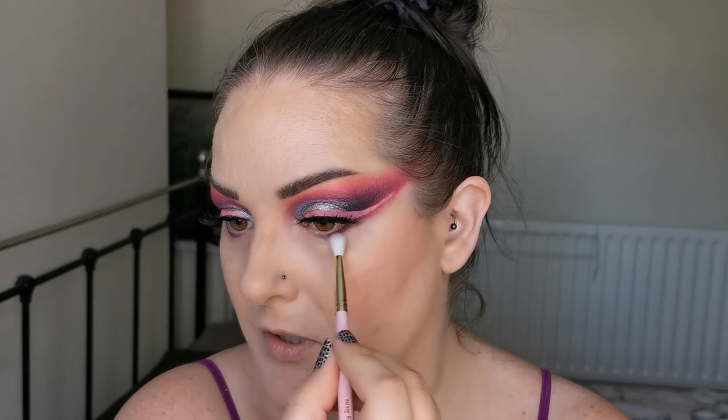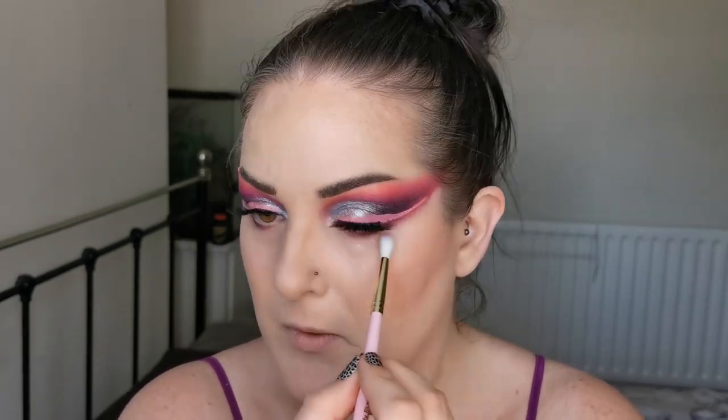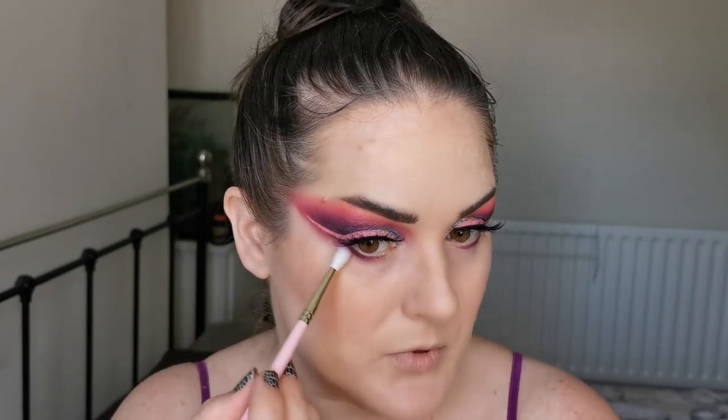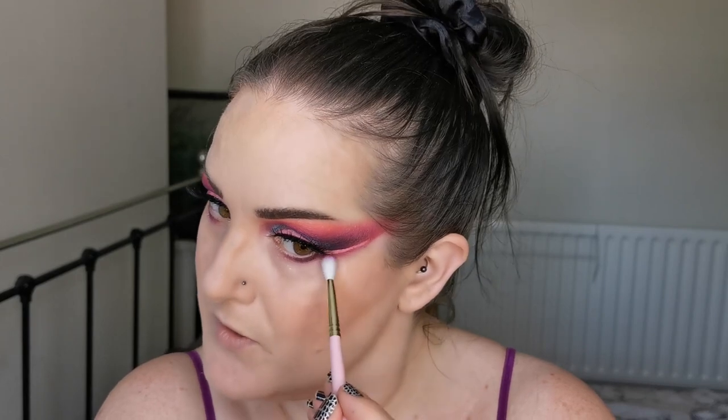I'm going to go in with Lover, the pink, and try that. Yeah, I'm quite disappointed in that lavender colour. I was really hoping that was going to work out, especially seeing as all these other shades have been so good. Definitely not a fan of that shade as yet, but I will try it in different ways. Maybe it would be better over a white base, because I haven't primed under my eyes. I will try that again at some point and see if that is the issue.